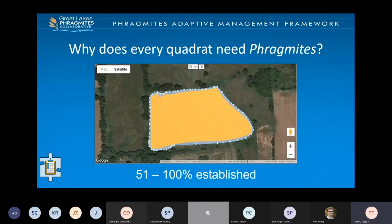Well, let's explore this question a little bit further, because I'm sure some of you are now asking, aren't I creating bias by moving my quadrat to a new location within the management unit if there's no Phragmites growing at my Web Hub established monitoring locations? To help answer those questions, I want to walk through a quick scenario. Imagine this is your management unit and that the yellow coloring represents live Phragmites stems. You have observed that your management unit has 51 to 100% establishment of Phragmites, so most of it's established. The first year you monitor, all of the monitoring locations fall nicely within the live Phragmites stems.